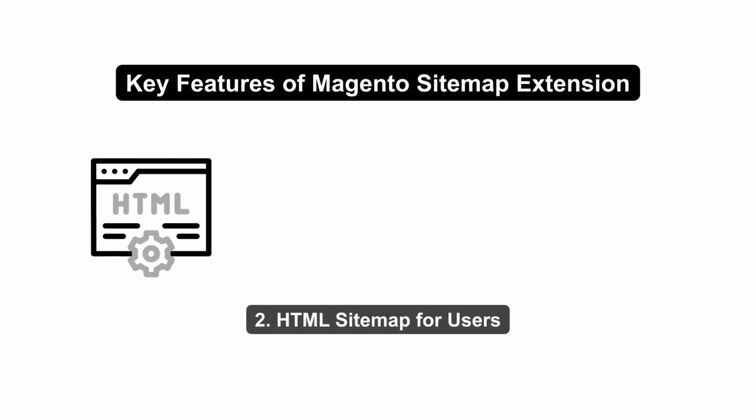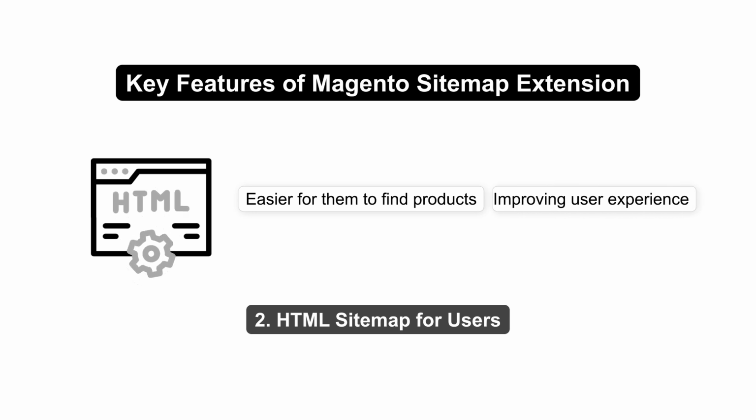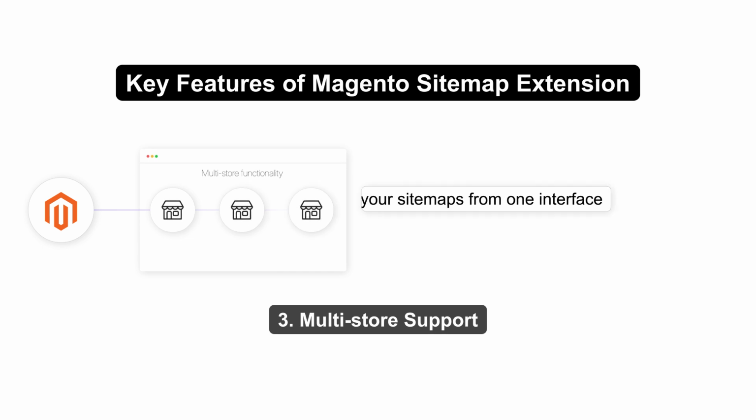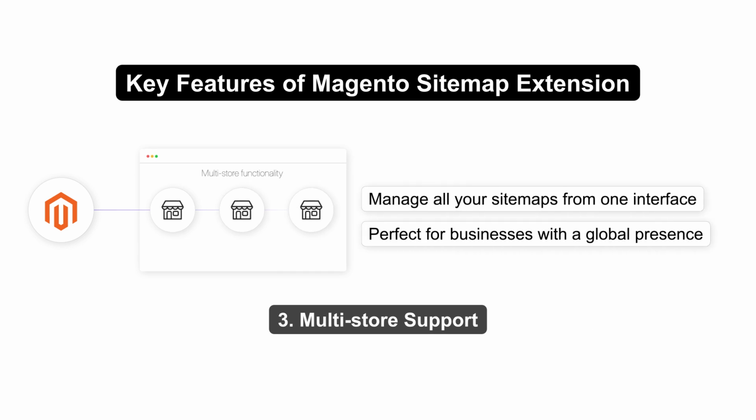Besides XML, the extension provides an HTML sitemap for customers, making it easier for them to find products and improving user experience. It keeps people on your site longer and helps with SEO. This extension lets you manage all your sitemaps from one interface, perfect for businesses with a global presence.